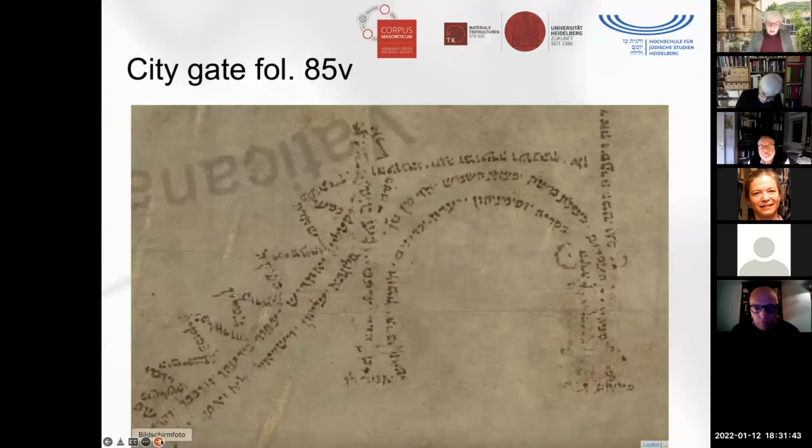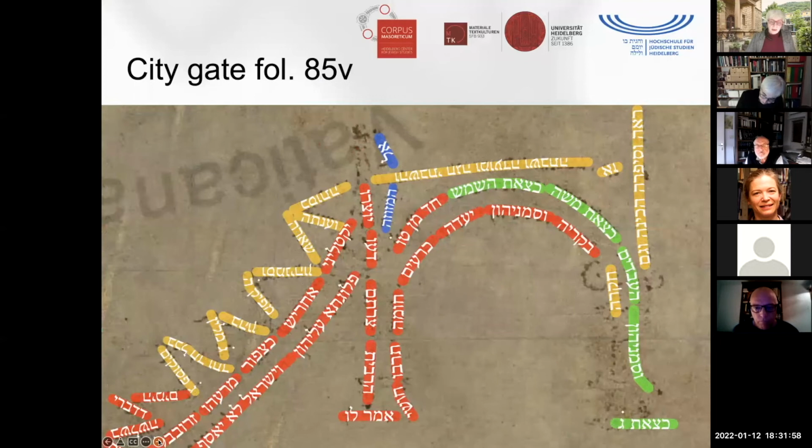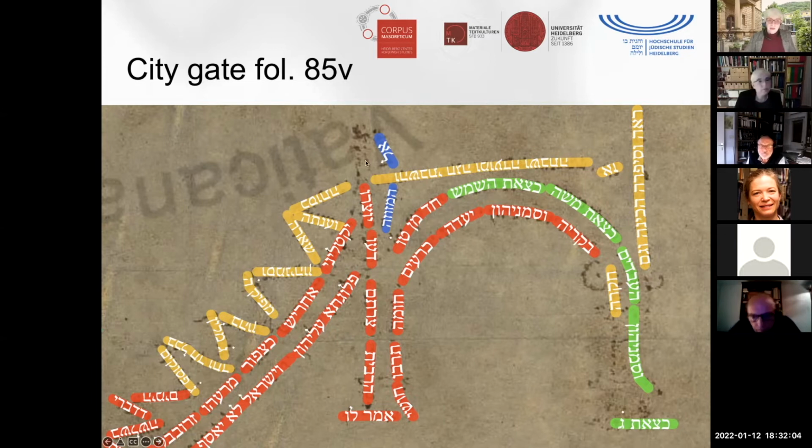This is the city. It's the city gate, and in this Masorah Figurata, he explains the precise location of the mezuzah. That is the place where to pierce the slave's ear in the drawing, and it's exactly here on the doorpost.